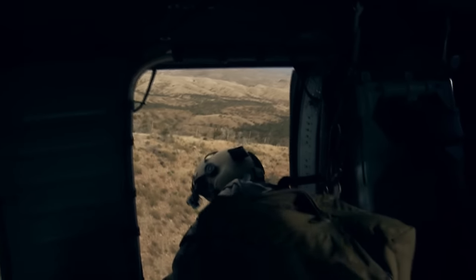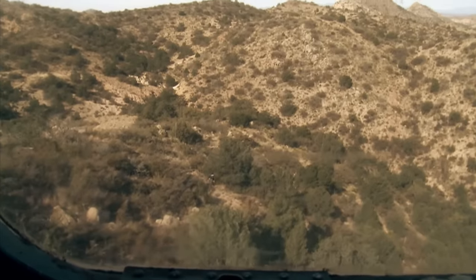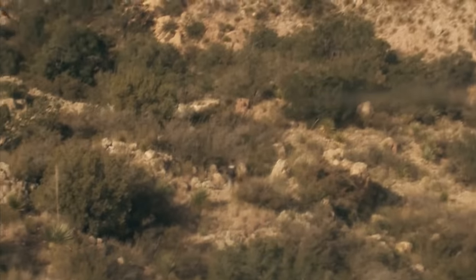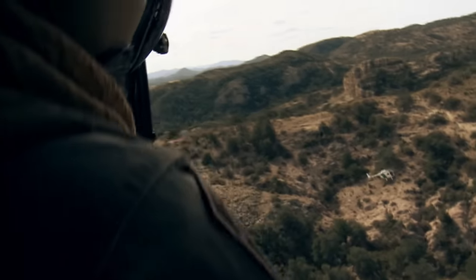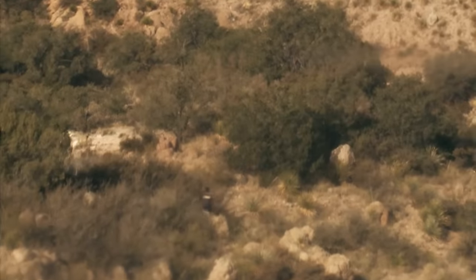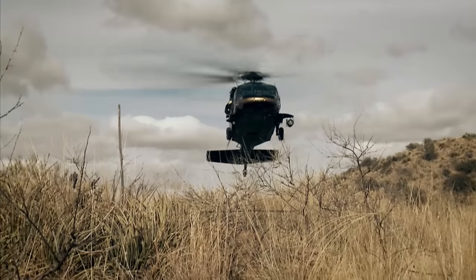Okay, copy, 3 minutes out. Everybody running, everybody's running now. A smuggler has been spotted, and the crews have been asked to land to provide much-needed backup to the ground units. There was a whole bunch that ran off to the northeast, correct, northeast. 10-4.